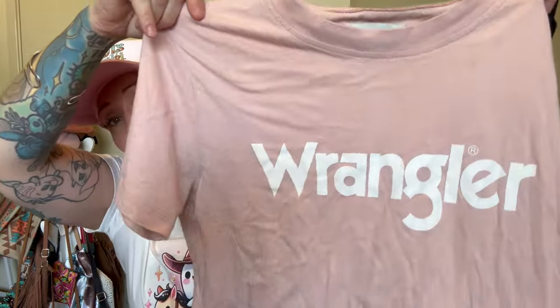Also from the Salvos, I found this little Wrangler tee. It's a really cute little pink Wrangler top. It was $7. Totally worth it. It's also a small size, but it's quite stretchy. Like it's quite big, so I think it's been worn in really nicely. It's definitely a small size for me, but it works. It's nice and fitted and it's not cropped or anything. And I just love this pink color. So that's going to come in handy. I'm going to style that up.